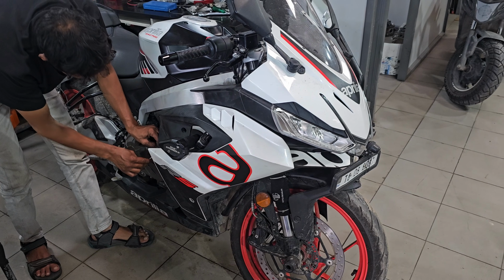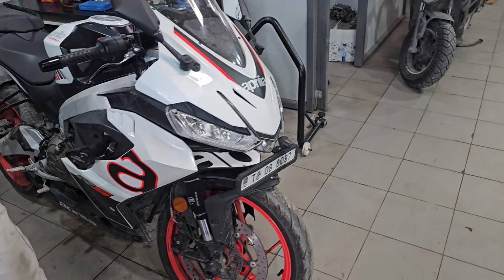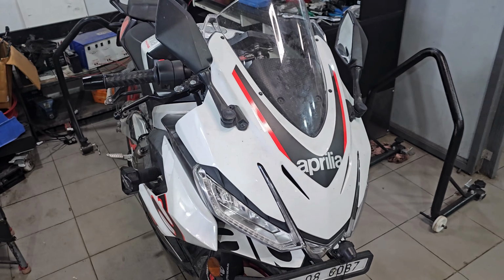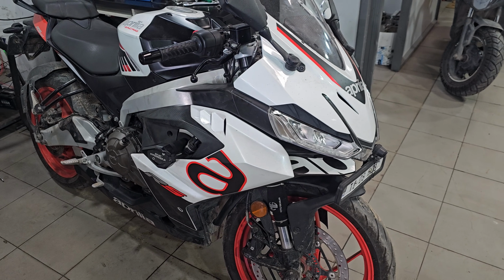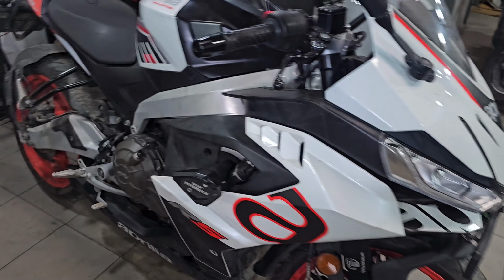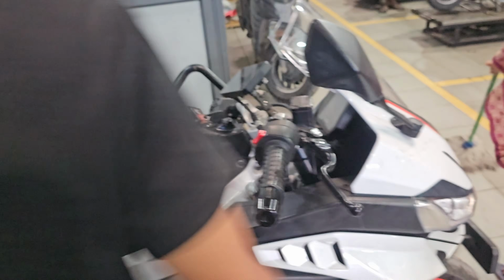involved in this service. So let me tell you, the engine oil and oil filter are changed, and the air filter has been cleaned because I have a DNA air filter. They also changed the chain tensioner. Now it has a silver color chain tensioner. The previous chain tensioner was black in color.